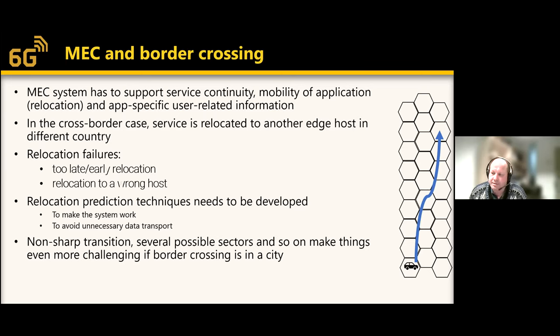This late is of course a big problem, and this too early might cause problems if the data gets old. And relocation to the wrong host, so it cannot be said which is the correct edge host where this information should go. Like if we go to the Tornio-Haparanda area, the border is basically in the city, a big city, and you have several sectors there and several base stations that the phone is seeing, and to which of those to put this new edge information, that might be the problem.